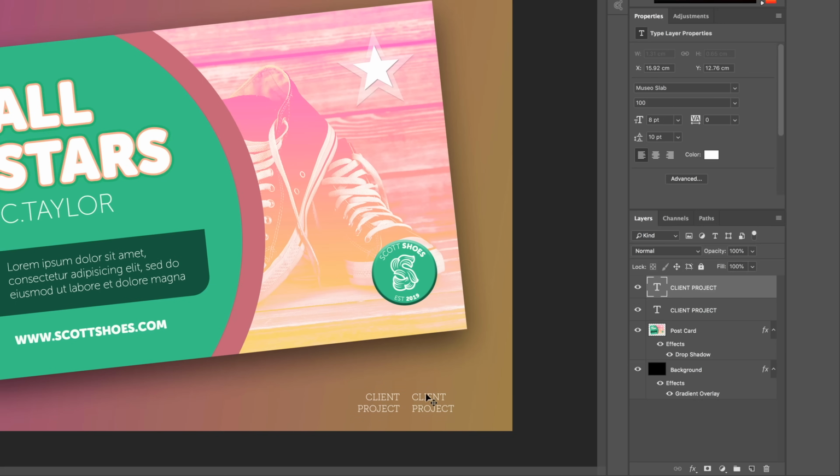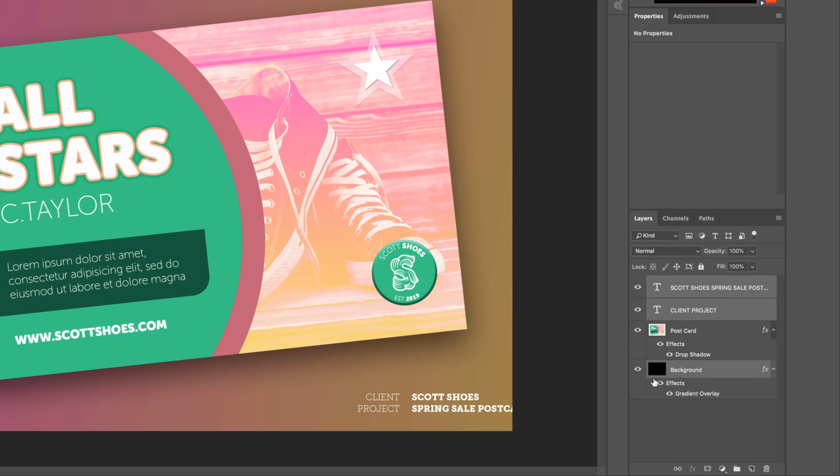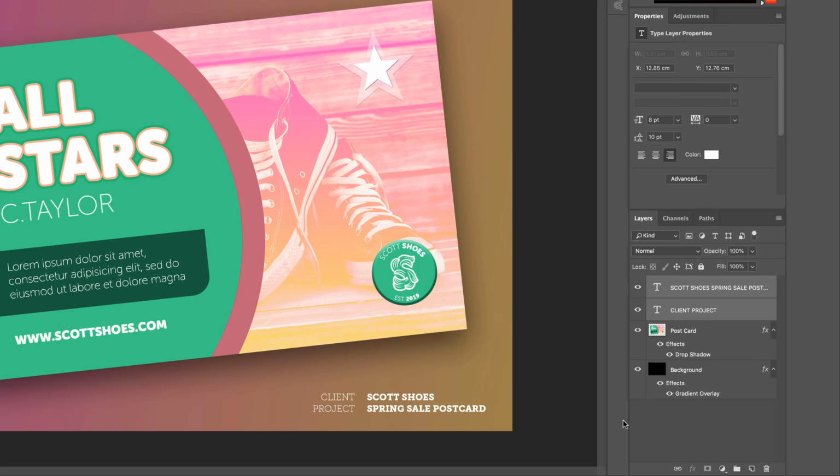All right, so this one here, I'm gonna use the 700, 900. And the client for this one is gonna be Scott Shoes. The project's going to be their spring sale postcard. I'm reluctant to date these things because I've got stuff in my portfolio that's like 10 years old. It's just holding on in terms of being okay to add to that, still add to it, but it might be a big client or I just want to hang on to it, so I don't date them.